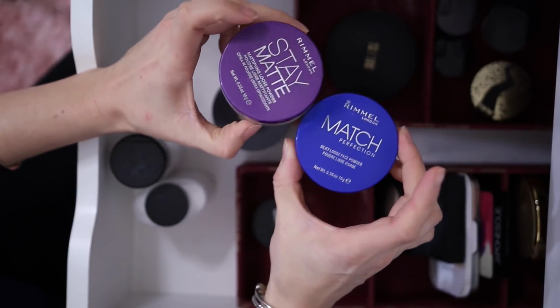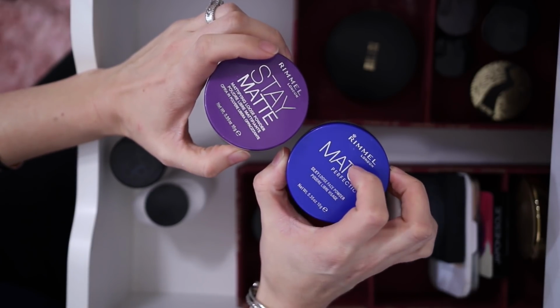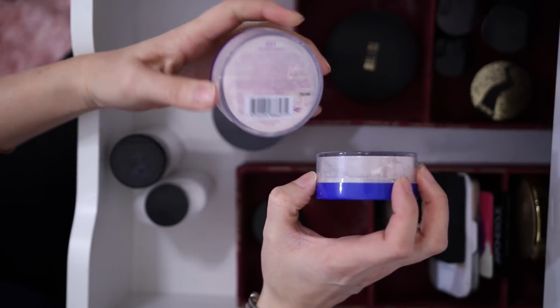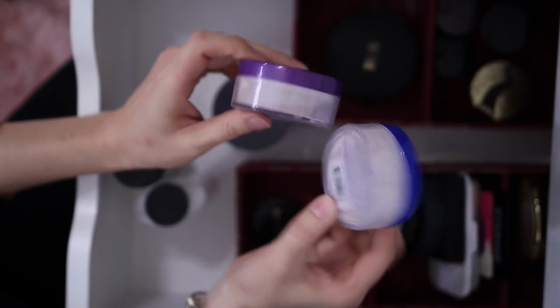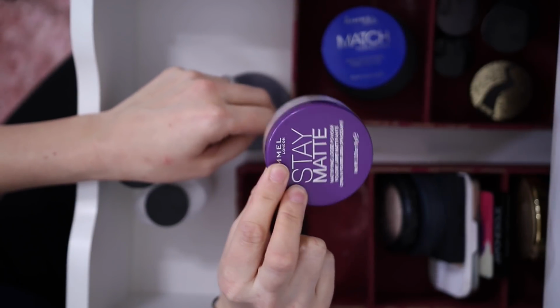I'm gonna keep both of these for now. I can't remember which one I didn't like and which one I did like. It was probably the Silky Loose that I liked, and the Mattifying I did not like, because I remember one being too dry. Well, which one has more? Yeah, I think it was. I'm gonna keep the Silky one, and I'm gonna get rid of the matte one, because I'm sure this one's the one I didn't like.